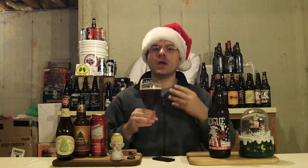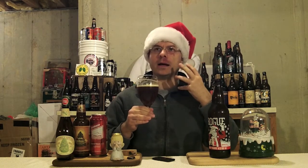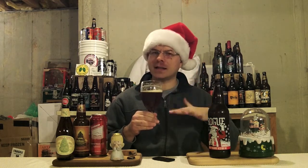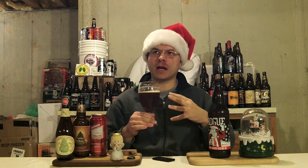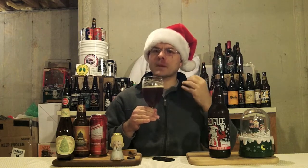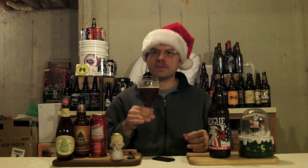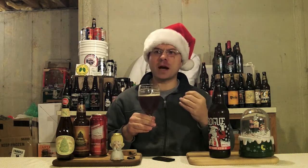Up front, you're getting like caramel malt. Then after that, like an orange taste, but a muted hop taste. You can tell that they've died down over time. There's a bit of coffee, burnt toffee, and burnt sugar in there. Really smooth, the carbonation spot on.